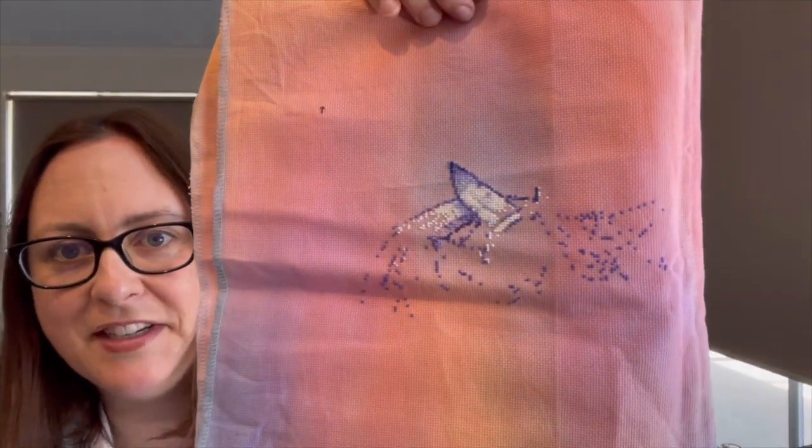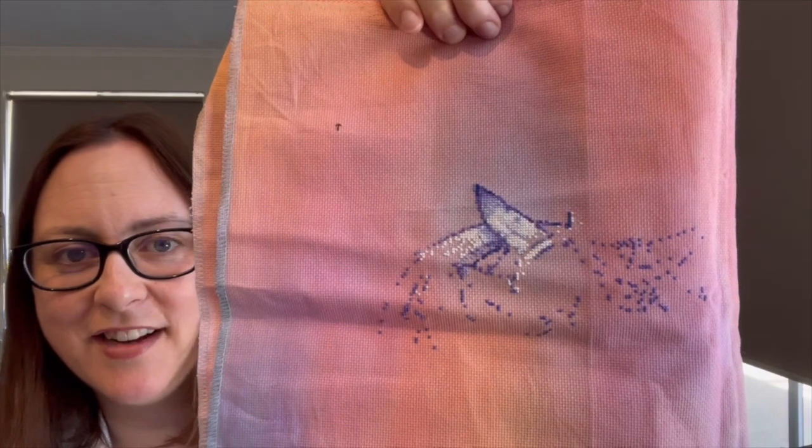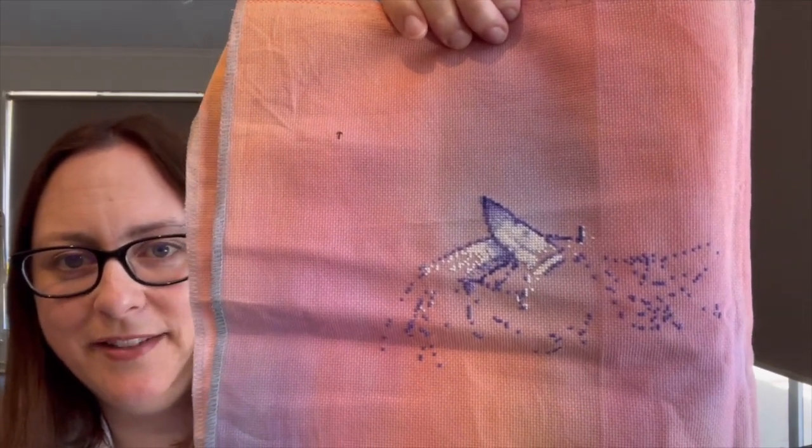But look at all the counting I had to do. So hoping that that's correct. I kind of triple counted everything. We'll see next time I pull it out.